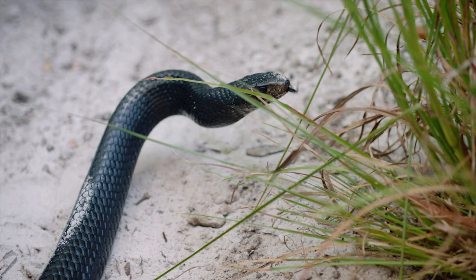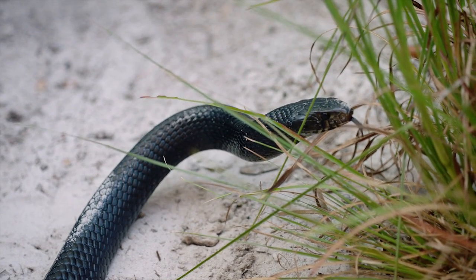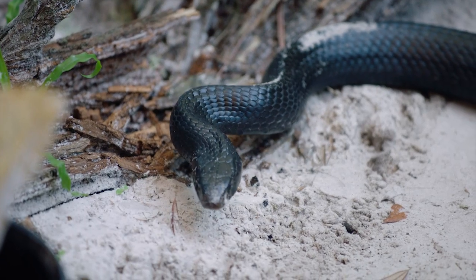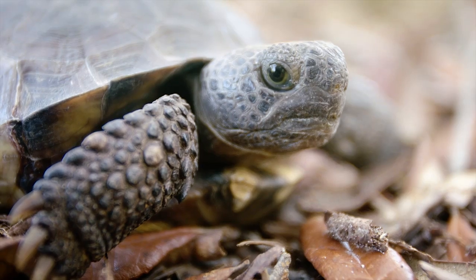Unfortunately, the areas where they live, those high, dry, sandy habitats, are the same exact areas where developers like to build houses, subdivisions, and businesses on. So unfortunately, their habitat gets destroyed because of that, just like the gopher tortoise and a lot of other species.